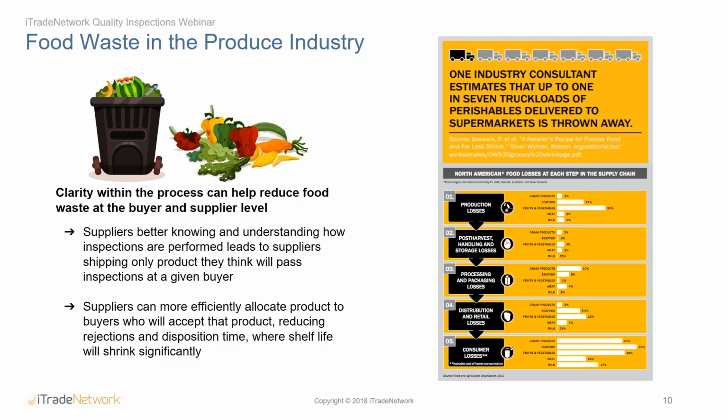Suppliers, as we mentioned, better knowing how the inspections perform leads them to shipping only product that they think is going to pass, and that's not to say that things can't happen within the transportation part of the supply chain. But suppliers who can more efficiently allocate that product and know retailer A is going to have these standards, B these standards, and C these standards, can make sure they're shipping product that complies to the standards. That can reduce time on rejections and reduce time on dispositions, where shelf life can shrink dramatically.